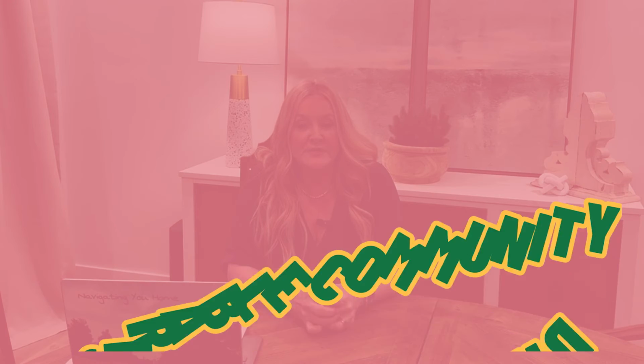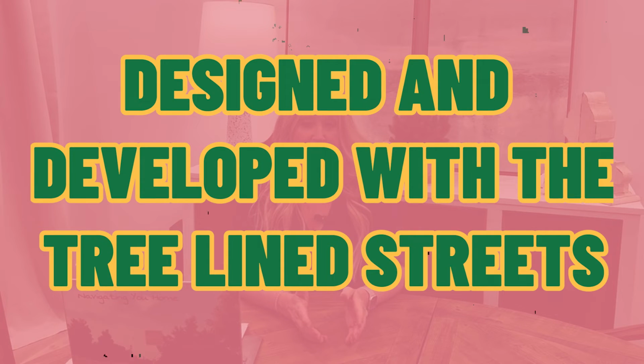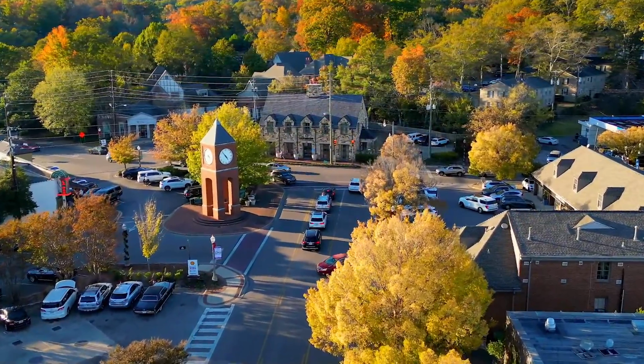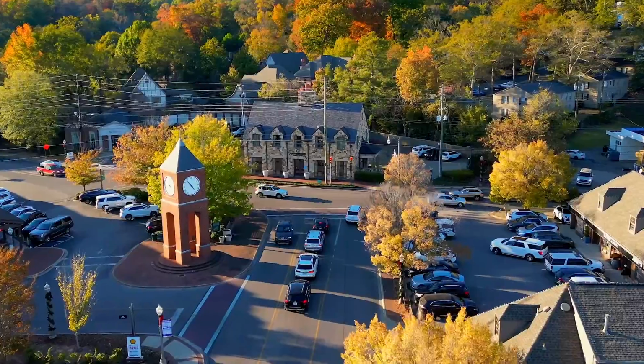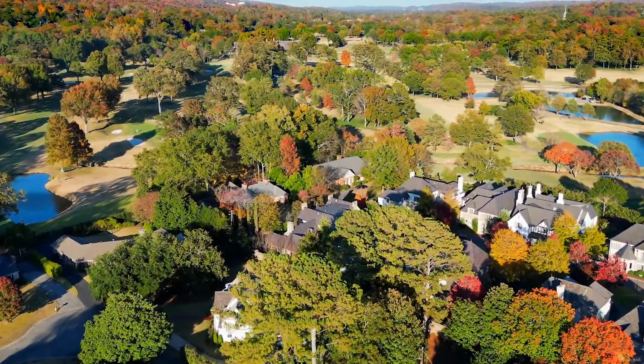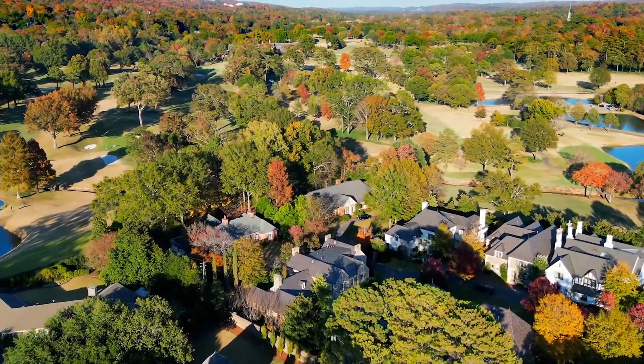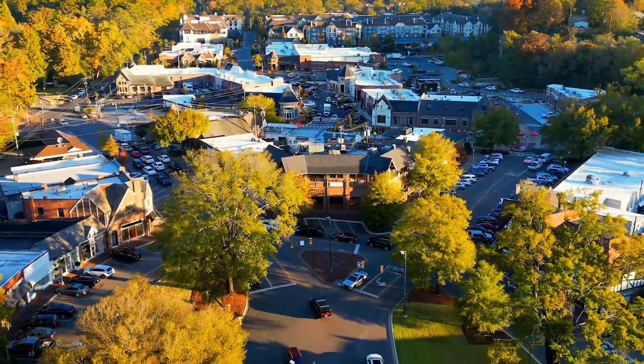So if you hear anybody talk about Mountain Brook, it's usually referred to as a very affluent and desirable community. And definitely the way it was designed and developed with the tree-lined streets. You're not going to find neighborhoods that have had all the trees cleared out, brand new homes built. That's just not the feel of Mountain Brook. These are going to be homes that have very mature trees, very mature landscaping, sidewalks, houses built on large lots. So there's a little bit of elbow room between your neighbors.